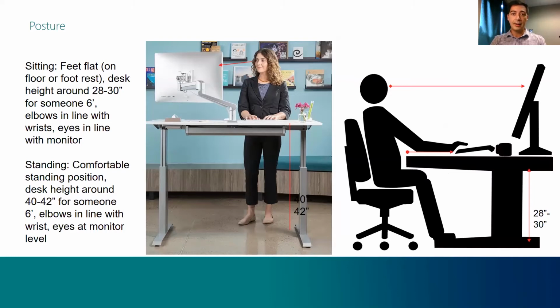You want to make sure that your monitor is level with your eyes, maybe just slightly down. I'm on a laptop right now, and it's nice and comfortable for me to look at here. I don't have to crank my neck down, or I don't have to look up at the screen.